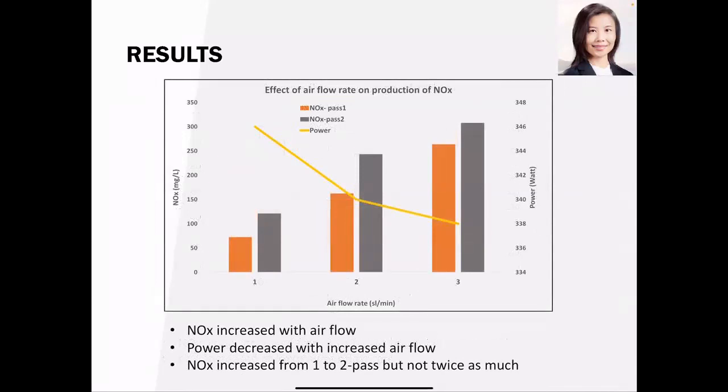Similarly, the effect of airflow rate on NOx production is evaluated with the NOx concentration at an airflow rate of 1, 2, and 3 standard liters per minute with the same water flow rate by 1 and 2 pass. It was found that the higher airflow rate resulted in a higher NOx production with lower power consumption. NOx concentration for 2 pass is higher than 1 pass, but not twice as much again. So it seems that using a higher airflow rate is a good way to improve energy efficiency for the continuous passing type of operation. But as you can see, the concentration of NOx by 2 pass only reaches up to about 300 milligrams per liter, and it seems more passes won't increase the concentration much more.